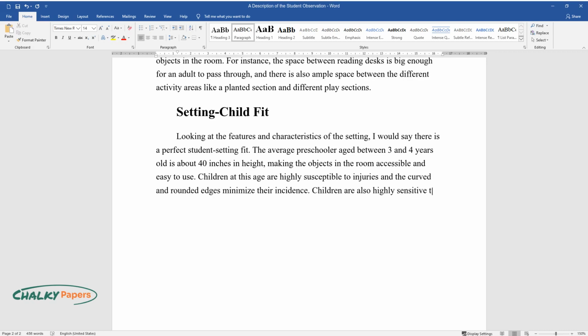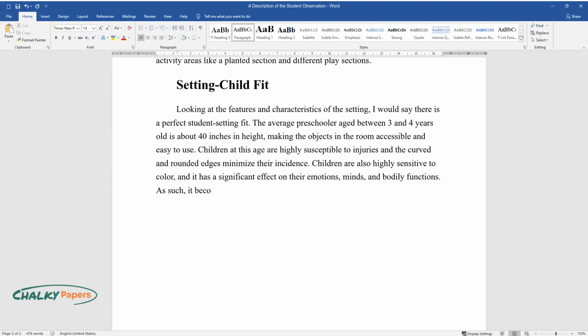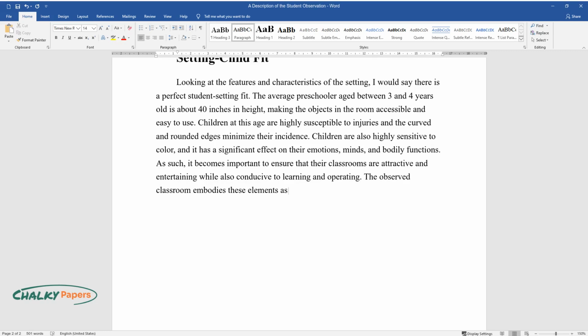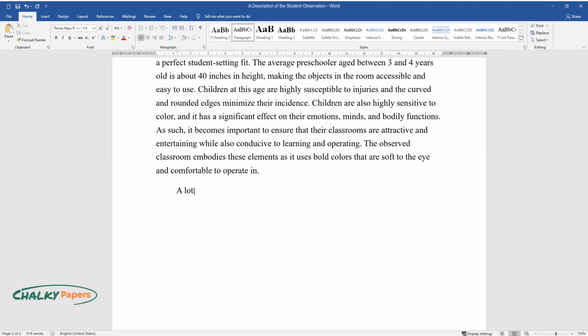Children are also highly sensitive to color, and it has a significant effect on their emotions, minds, and bodily functions. As such, it becomes important to ensure that their classrooms are attractive and entertaining while also conducive to learning and operating. The observed classroom embodies these elements as it uses bold colors that are soft to the eye and comfortable to operate in. A lot is going on with the overall setting.